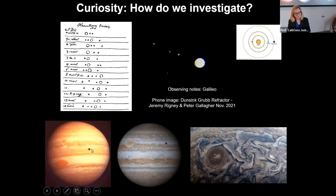And we've gone from these kind of images on the bottom left, which were still stunning at the time, but that kind of resolution from spacecraft like the Voyagers or from Galileo, through to this kind of resolution now in the bottom right. This is an image from the JunoCam, which is the visible light camera on the Juno spacecraft. And just the detail that you can see of Jupiter's Great Red Spot and of the swirling cloud patterns in the atmosphere is pretty amazing.